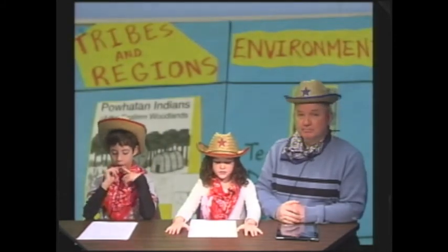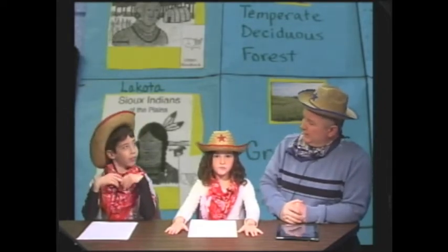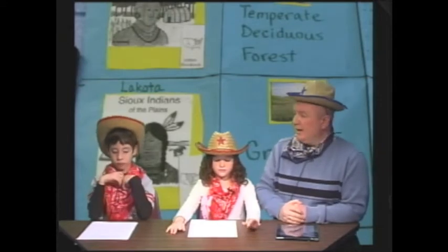All right, and Cowgirl Rover, you have our next story. During content, we learned about Powhatan Native Americans from the Eastern Woodlands. We learned about their jobs, food, transportation, and homes. We also learned about the Lakota and Pueblo Native Americans. All right, so what kind of homes would an Eastern Woodland Native American live in? Well, like a longhouse. A longhouse? All right.